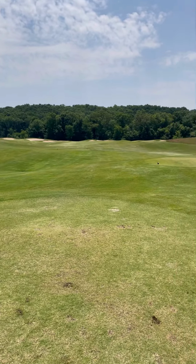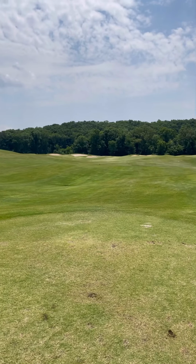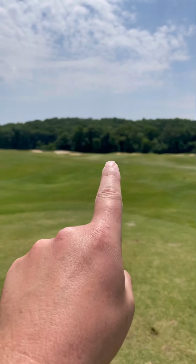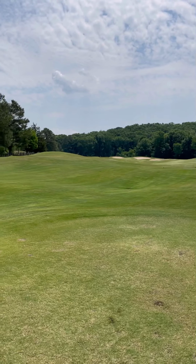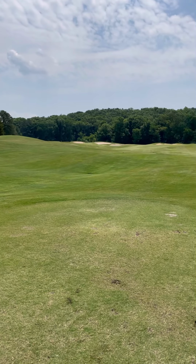Okay guys, hole number two, 368 yards. Now this one looks like a dog leg to the left. I see the fairway right here cutting straight, but then when you move over, the green looks like it's over here. So here we go, we'll see how it goes.